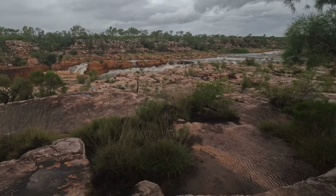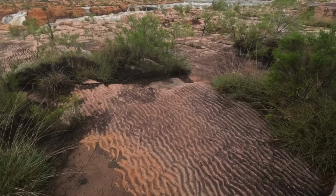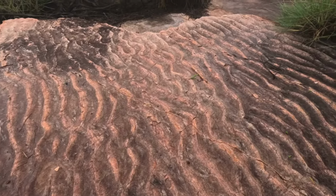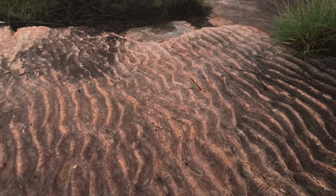It's the top of the falls there. Look at the old ancient riverbed. Got all the serrations in it from the waves, the water movement.